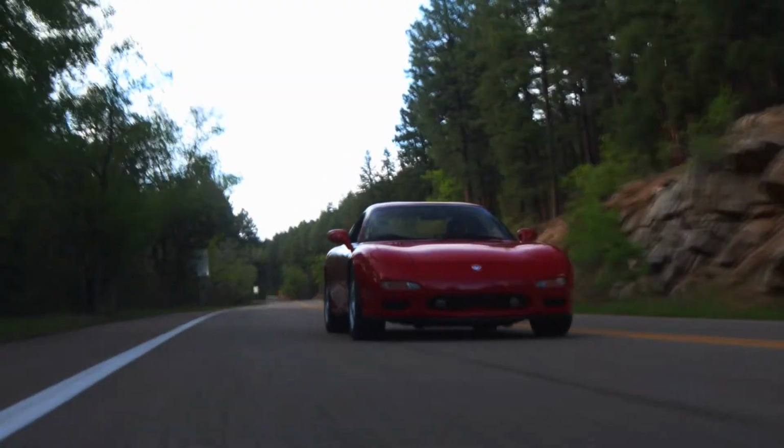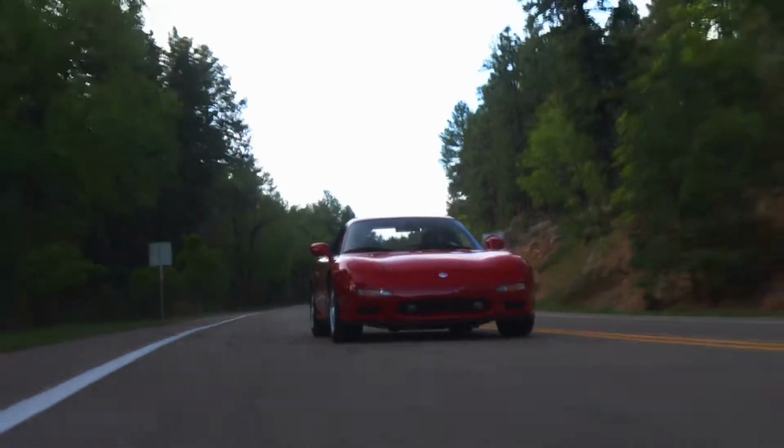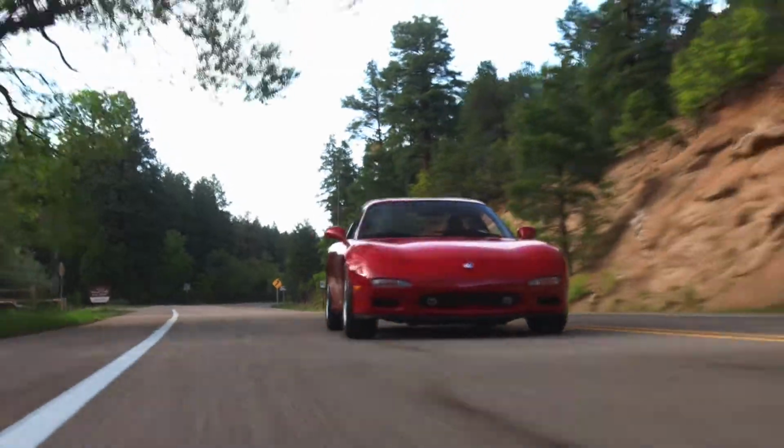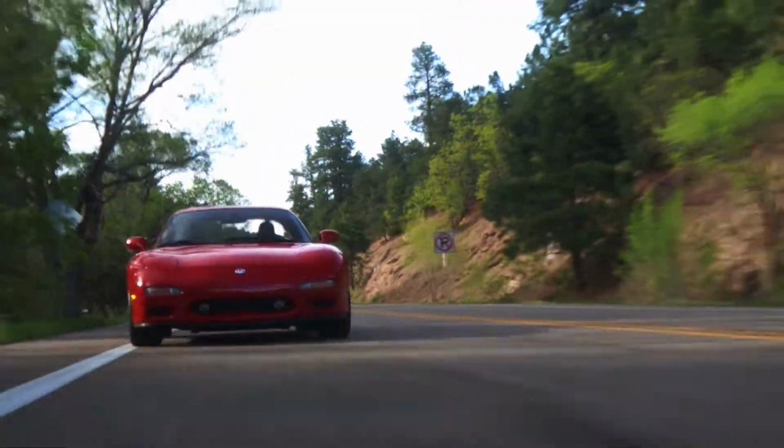This is a really special car for a good number of reasons. It's a really good driver's car, and it's very unique. There's really nothing else like it on the road. The rotary engine really sets it apart.